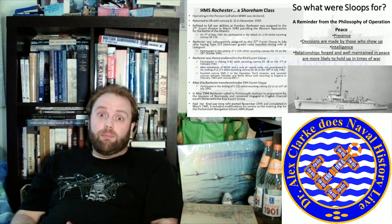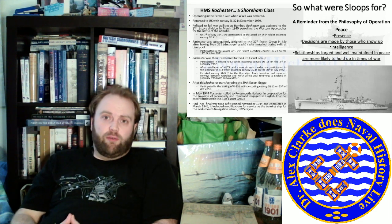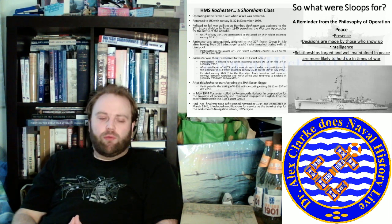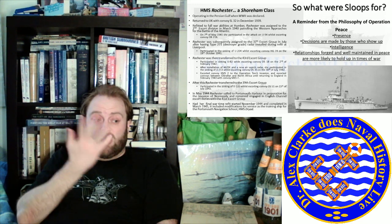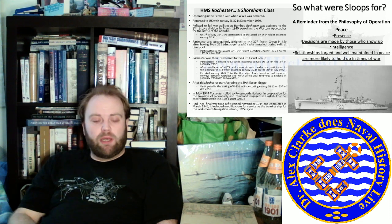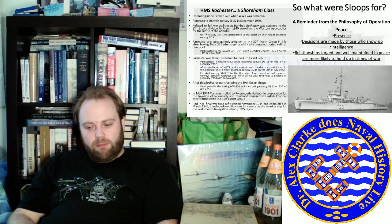Very useful small ship. Very, very useful small ship. But there's a reason I've put up there, from the philosophy of operations, the operational doctrine, the peacetime requirements of the Royal Navy and the peacetime needs. Sloops were built to be able to modify for war, and as you can see from Rochester's career, very useful. 1,000 tons of ship and it does all that. But they're also built for the peacetime. Much more in ways for the peacetime.